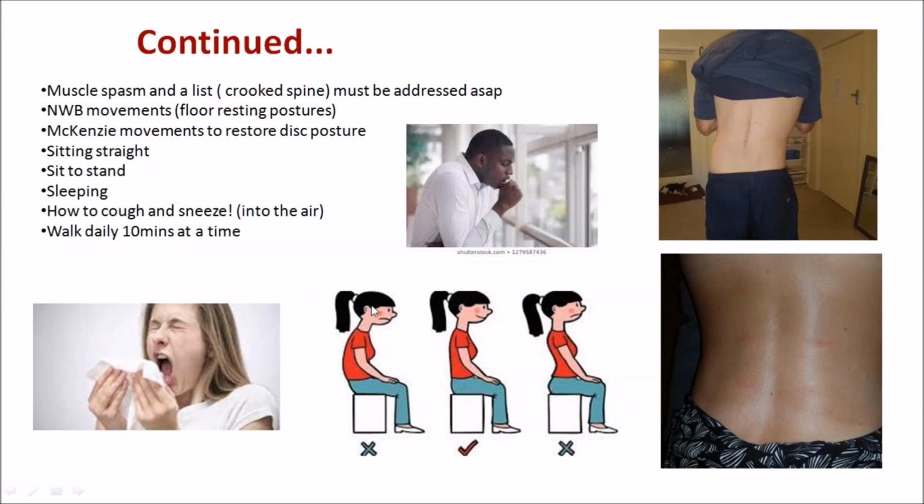When we cough, we bend forward. By now, you should be understanding any prolonged or loading through bending is going to increase the disc pain, which if you've already got a disc injury and you cough and pound away at it, you're going to cause further damage. So I always say to people, cough into the air. Not very elegant and maybe not very appropriate. Cover your mouth, obviously, but cough with your back straight like this and cough into the air. That will help protect further injury.